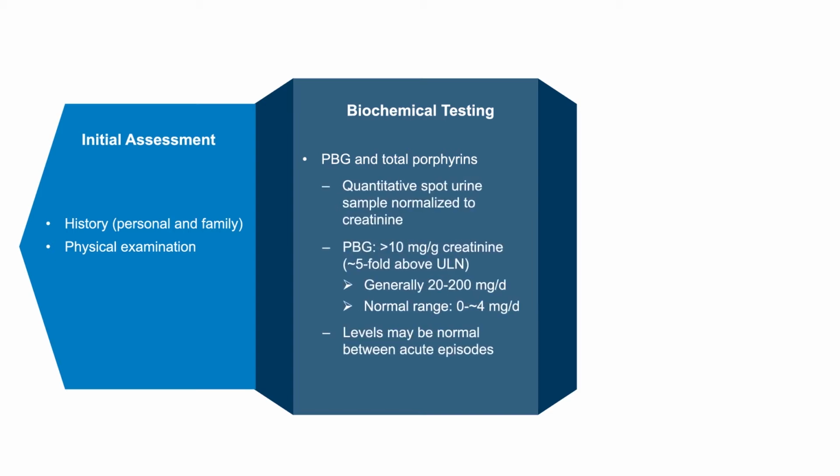This is done by a quantitative measurement of PBG on a spot urine sample. Collecting a 24-hour urine is not necessary because the elevation is usually quite marked. The initial report can be expressed as a concentration, amount per liter, but a final report should be normalized to creatinine, which corrects for various degrees of dilution of urine samples. The levels usually remain elevated, particularly in AIP, between repeated attacks, but they can drop to normal.